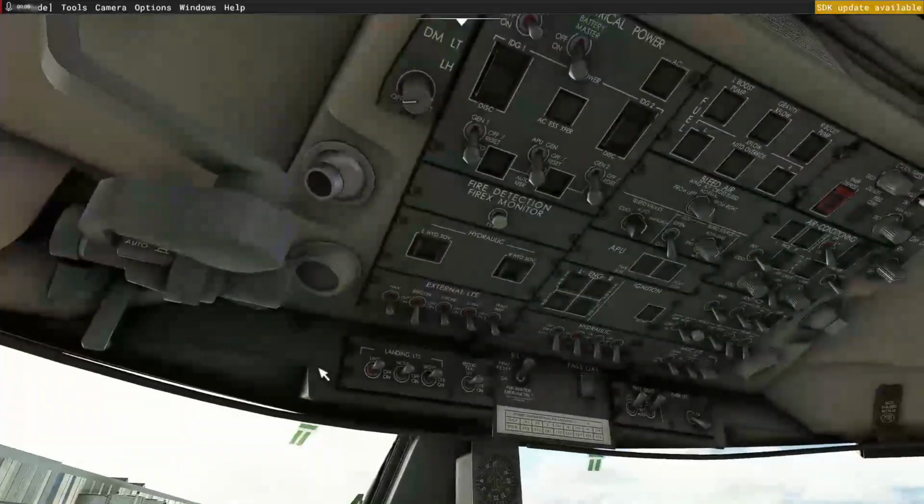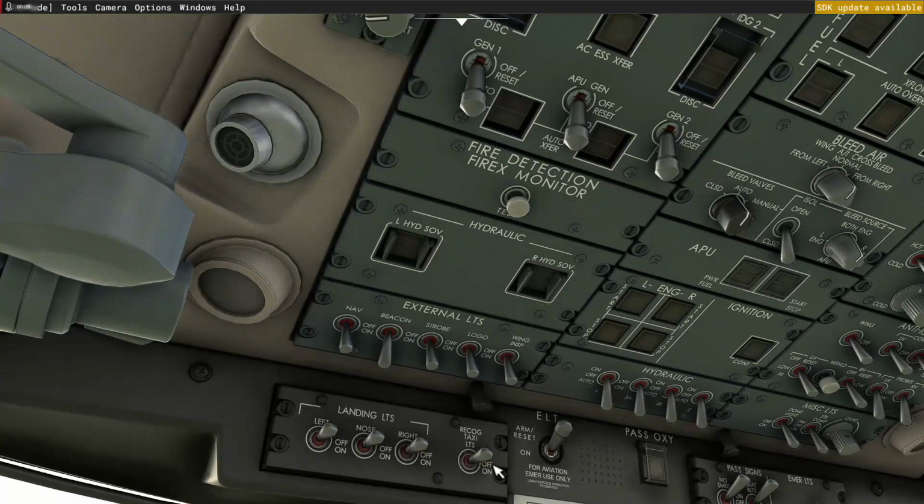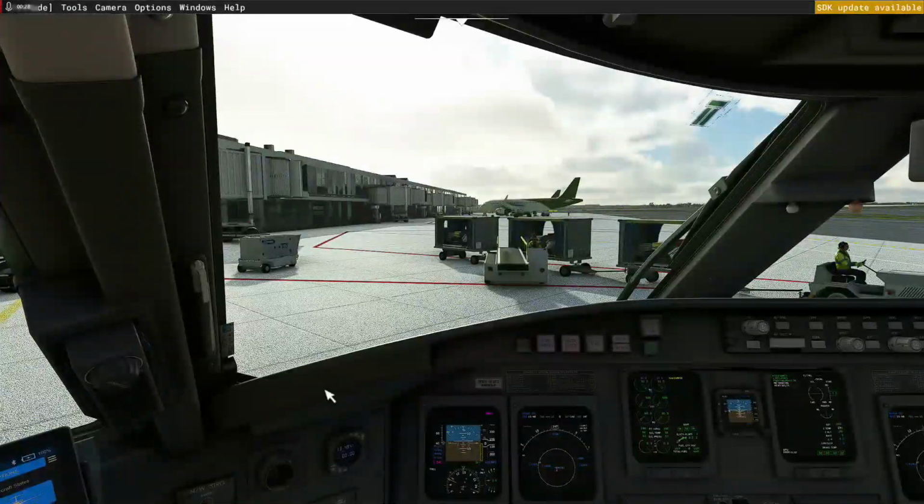Now, let's come up here and just check all our lights are on. Taxi lights on. Beacon light can go off. Logo light can go on. I think that is all good.